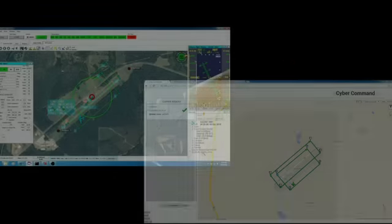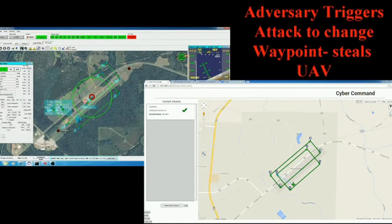This last pass includes an attack on both the air and the ground systems simultaneously. Similar to the second pass, the embedded attack will alter the waypoint in the air. However, this time our adversary will have also attacked the operator station so that the attack is masked from the operator.